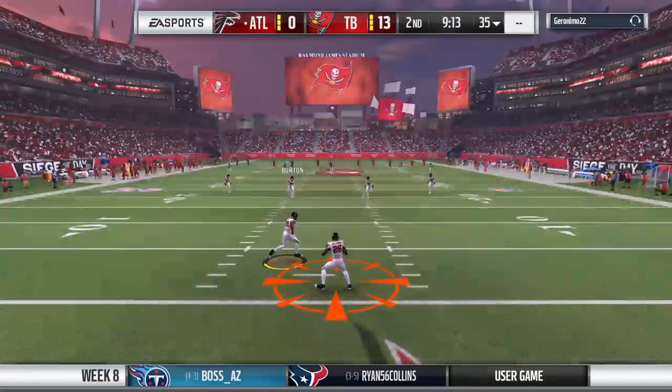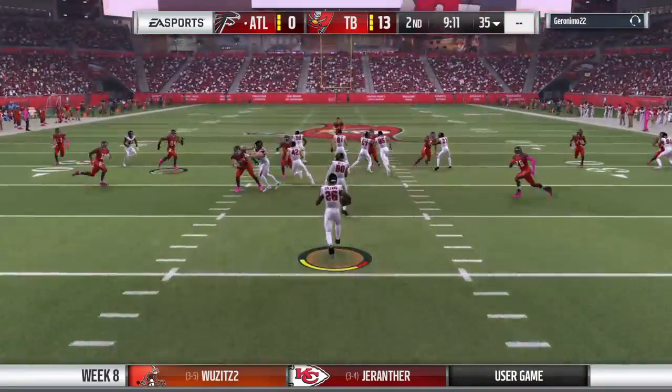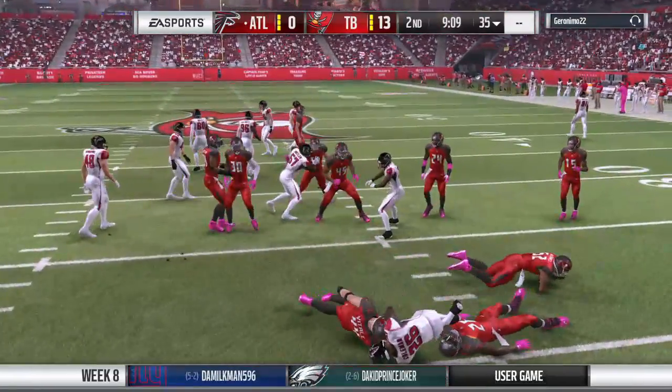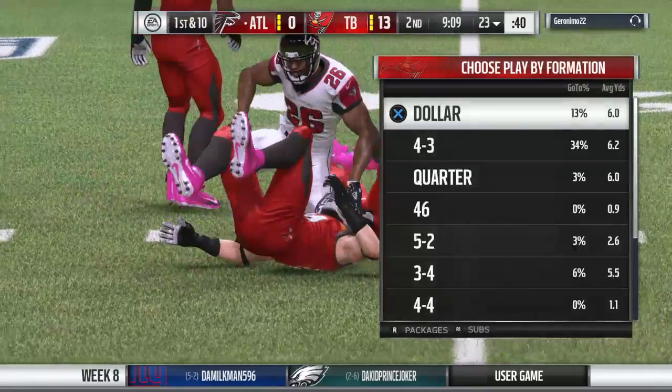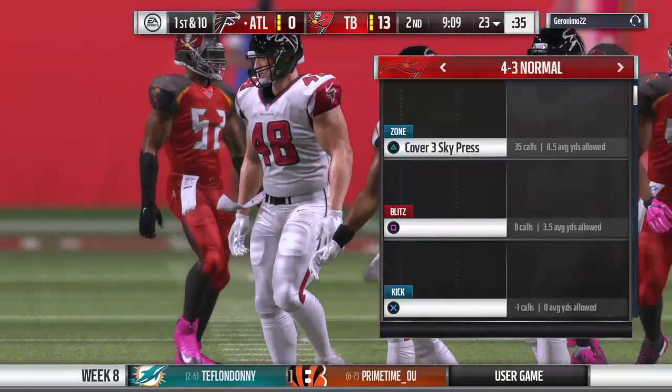The Bucs ready for the kickoff, and here we go. It's in the air. This will be taken in at the 1. And he'll bring it a few past the 20 to the 23-yard line. And the Falcons now making their way back out onto the field.